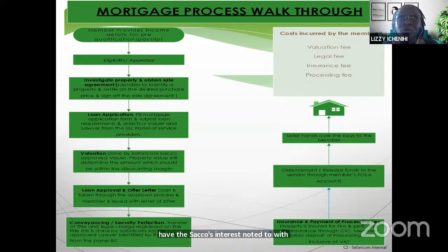So what we do at conveyancing is we come in together with you to be partners in owning the property. But once you finish paying off the property, it becomes automatically yours. Once the conveyancing, which is the legal charge, is complete, we move to the insurance and payment of the processing fee, which is done to your FOSA and to the insurer directly.